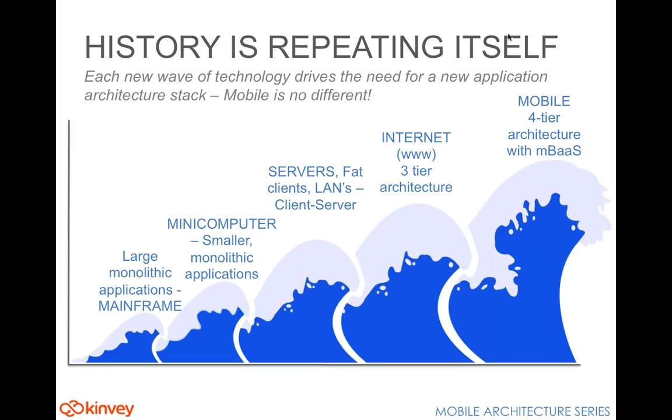Each wave is again driven by hardware. The current one is being driven by mobile and the Internet of Things. Every time we've had this type of transition in the industry, we've revisited the application architecture, going, for example, from client server to 3-tier, the same type of transformation, again, happening when we go from the classic 3-tier web architecture to this mobile architecture, 4-tier with MBaaS.